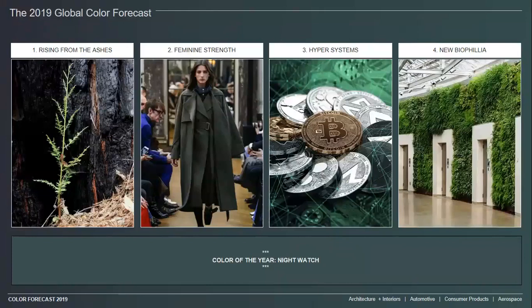It's also in reference to the hyper system, things like, I wish I could explain it better to you, but my brain just doesn't work this way. It's the hyper or Bitcoins and the blockchains. It's basically circumventing traditional institutions and finding our own path and finding our own way and finding what works for us.